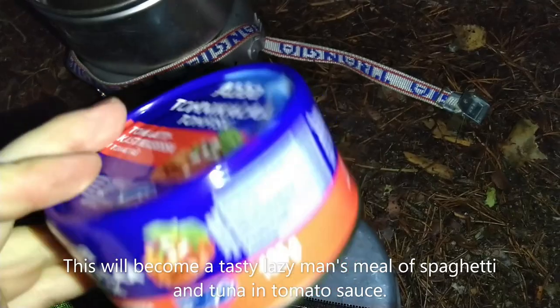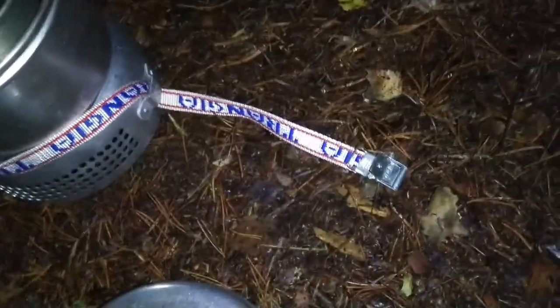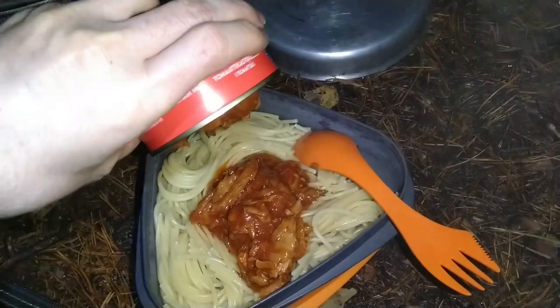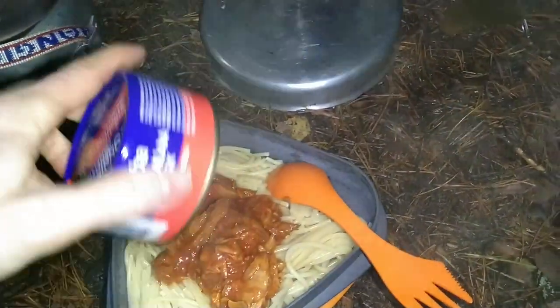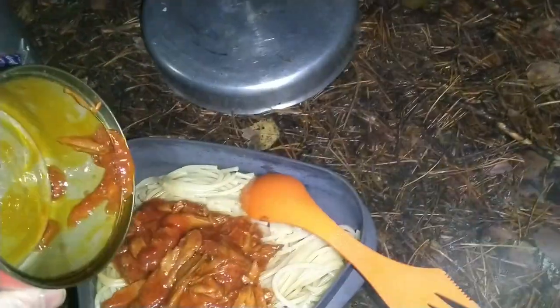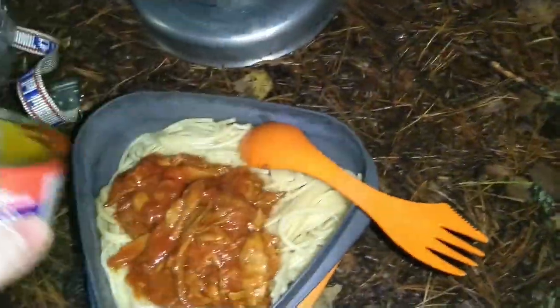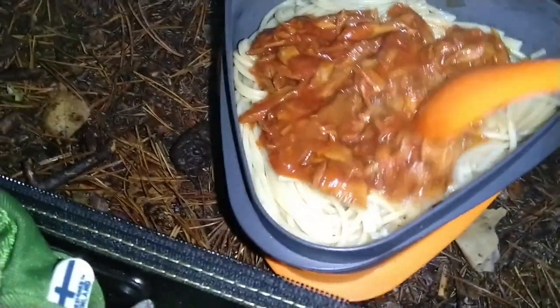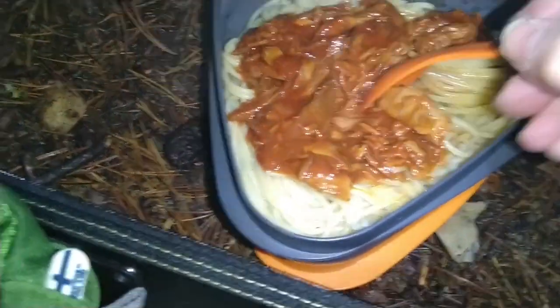Here in my pocket I have the better part of the meal. Some tuna in a can. I will keep it in my pocket so it will be quite warm already when I put it in. Here goes the tuna. Right. Doesn't look that bad. Actually, I'm a little bit hungry already.